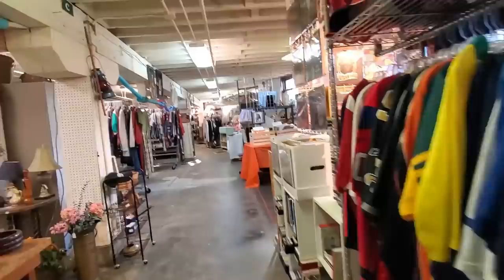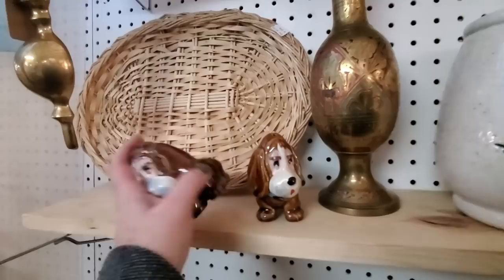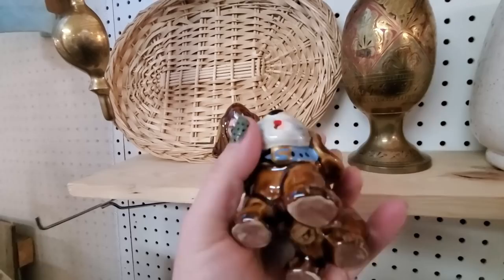Alright, let's see some CDs and that sort of thing over there. I'm going to try to bypass the stereo a little bit so we're not picking up on the stereo. Oh, I see some hound dogs and some brass and some schnauzers. There's schnauzers down there. Alright, how much are these little hound doggies? $7. Little Sad Sam. They're made in Japan. A quality product made in Japan.